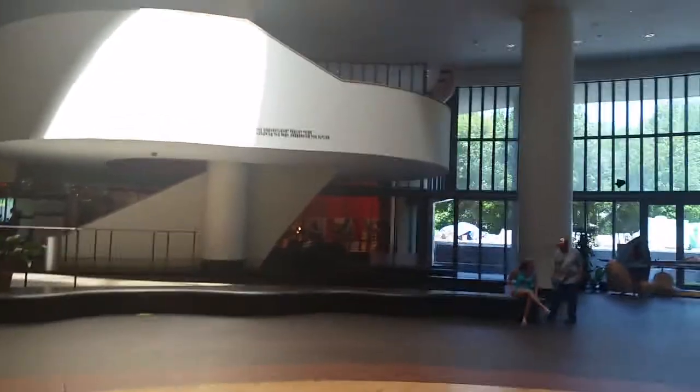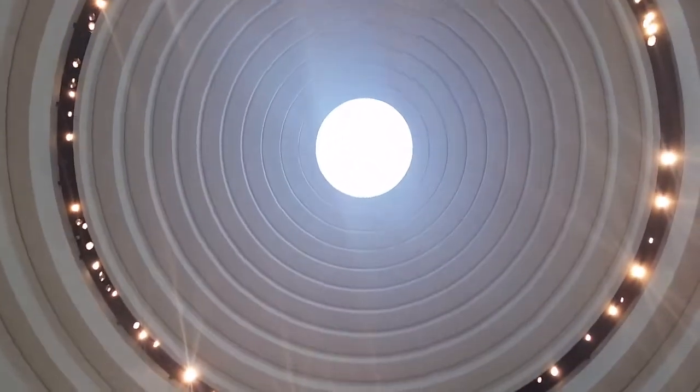Travels with Phil continues in the American Indian Museum in Washington, D.C., or the Smithsonian Museum of the American Indian. This is the main rotunda area. Wide open area, very tall dome. Lots of material up here on the various floors. And this is June 8th, coming up on June 10th.